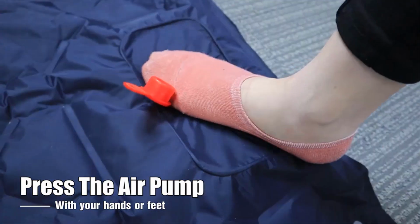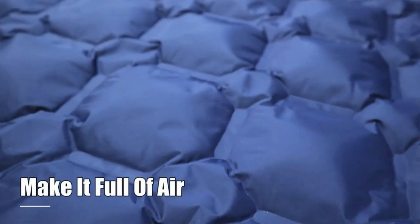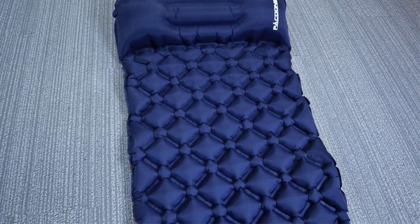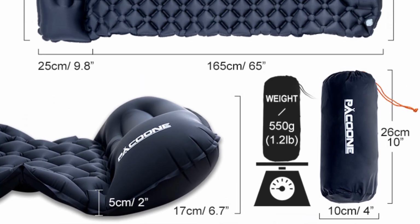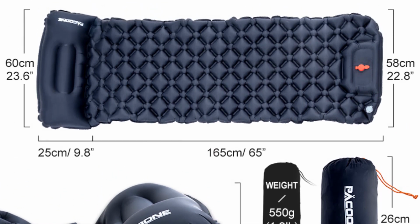One of the standout features of the PACOONE Camping Sleeping Pad is its built-in inflator pump. This eliminates the need for manual inflation or carrying a separate pump, saving valuable time and effort. With this integrated pump, users can easily inflate the sleeping pad within minutes, allowing them to quickly set up their sleeping area and relax after a day of outdoor activities.